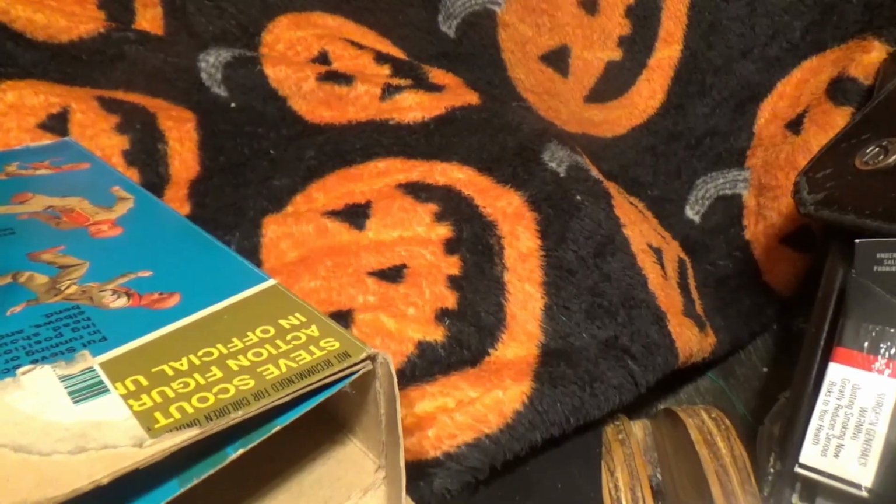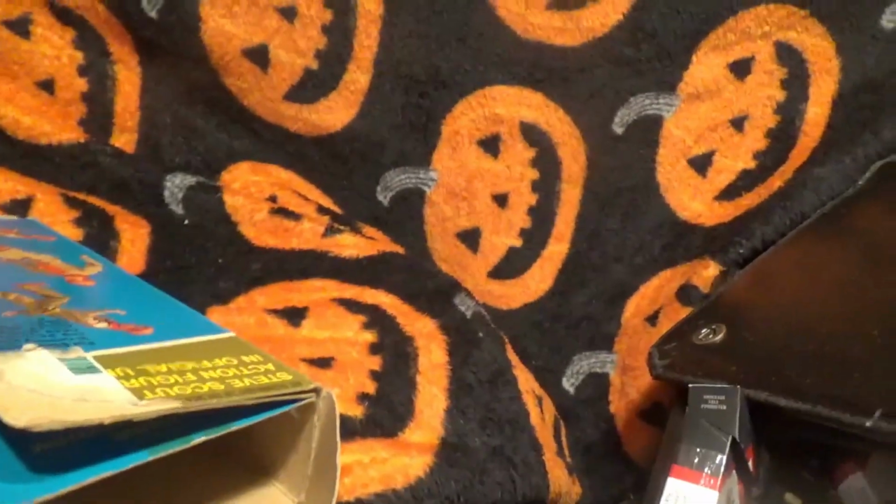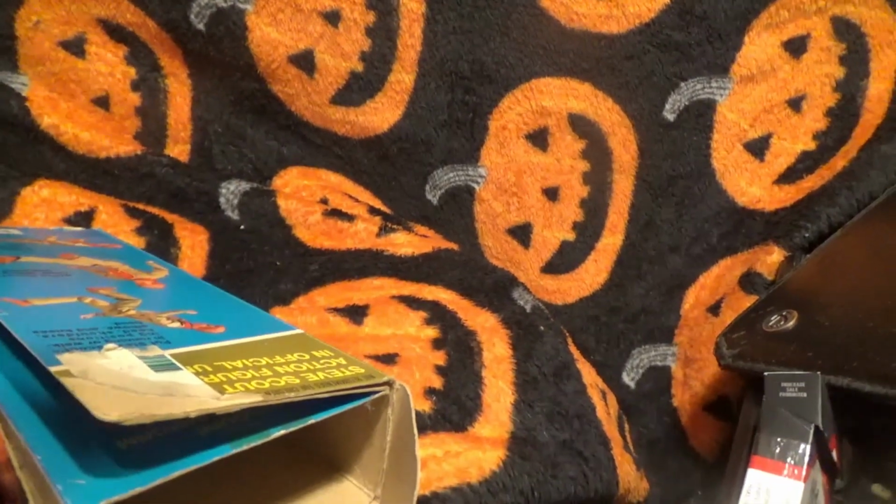And he wasn't played with a whole lot. And you see he still got this Kenner band on. Orange. Whatever, I can't make that out, but oh well. And got a belt.